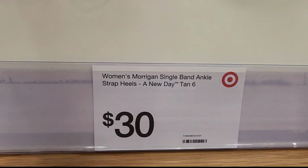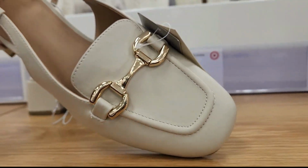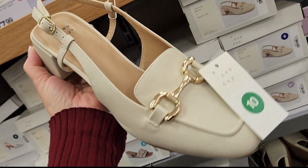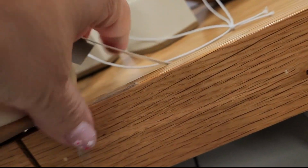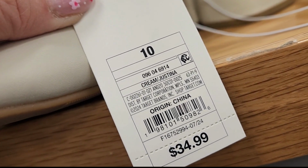This next shoe was a pretty unique style, so let me bring this down close so that you can see it. Now the top of it looks like a loafer, but it's got a short chunky heel with this sling back strap. So again, I thought it was a really unique style. It is by A New Day, and this is going for $34.99.